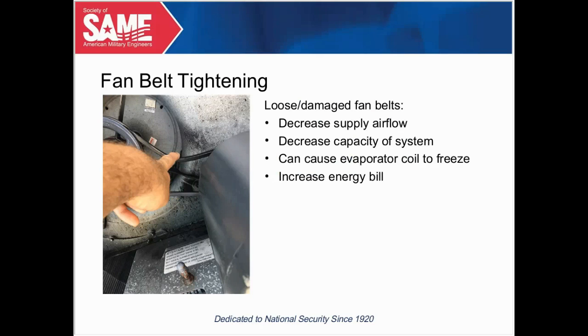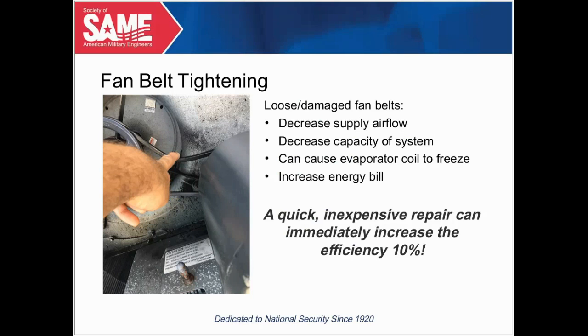So loose or damaged fan belts will decrease the supply airflow across the evaporator coil and will also decrease the capacity of the system. Low airflow will actually cause the evaporator coil to freeze and will increase the energy bill substantially because you're not getting enough capacity or you're not removing enough heat from the space. A quick, inexpensive repair by simply tightening the belt, or if need be, replacing the $15 to $20 belt can increase the efficiency by 10% immediately. So it's a very inexpensive repair that will automatically increase the efficiency and save you and your facility money right away.